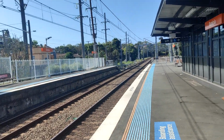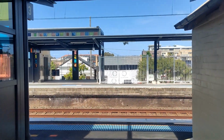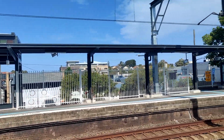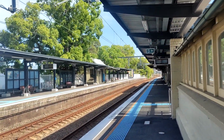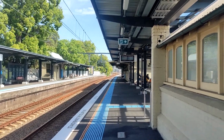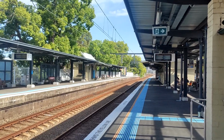A quick tidbit of information, if you're trying to get to the airport without having to pay the, I think it's like a $15 station access fee, you catch the bus, which can be a bit painful with the luggage, but it's all right.